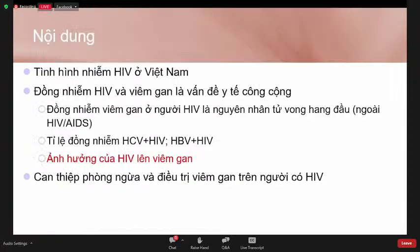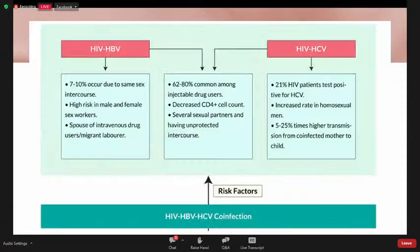So why is HIV very important? Now we talk briefly about the effect of HIV on hepatitis. I think that issue has been explored by many speakers before, so I don't want to say too much about the etiology and the mechanism of treatment. I will just summarize the key things.